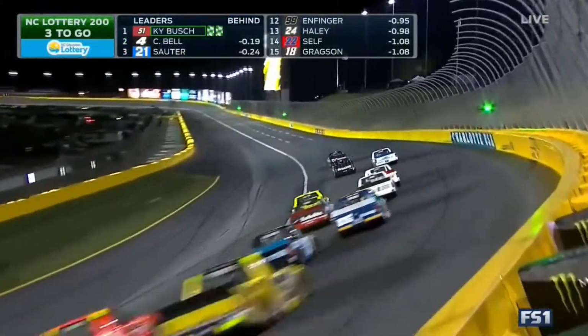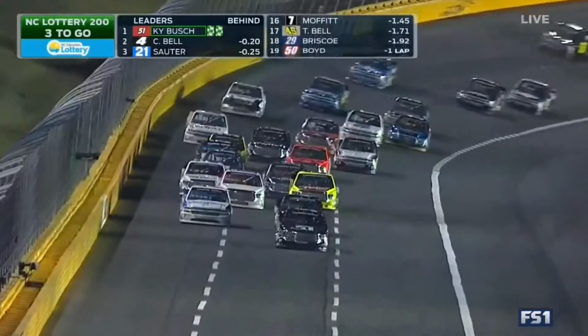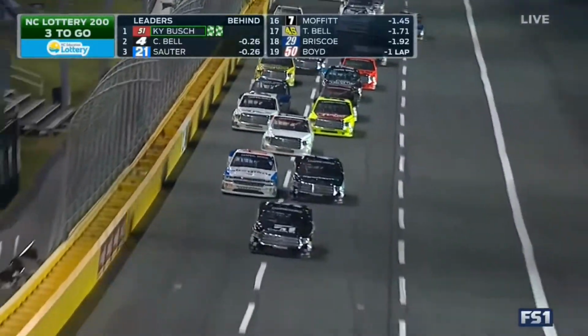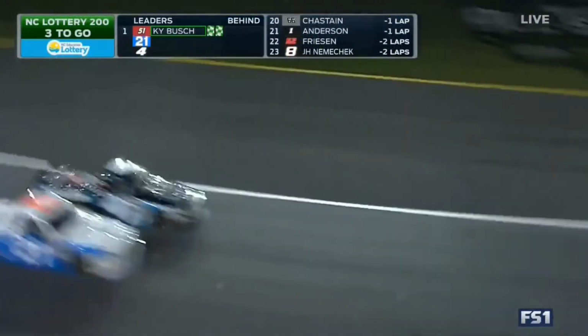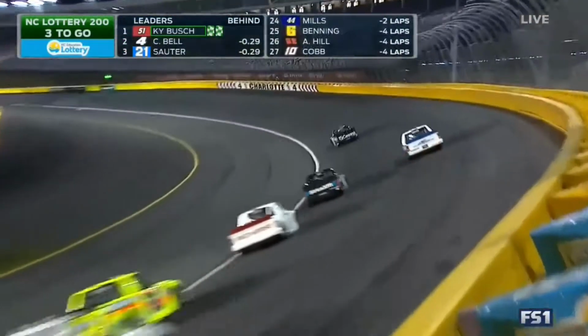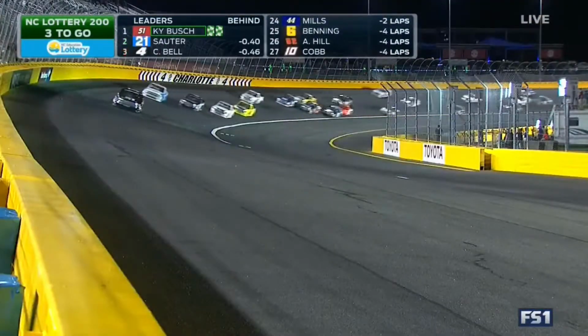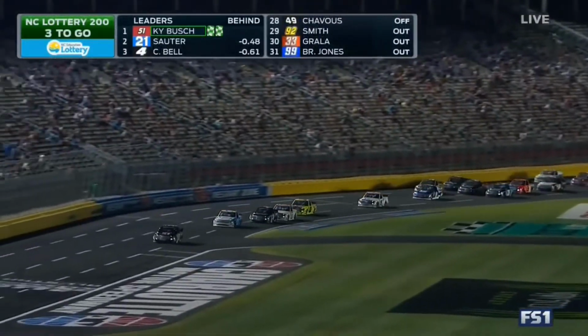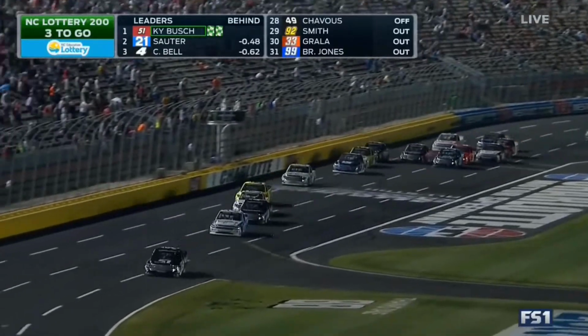Kyle Busch so hard to catch out front. Remember, all these passes mean positions and points. And Sauter and Bell right there, they came in 1-2 in points tonight, and now they're battling for 2nd. Oh, good run off turn 4 for Johnny Sauter. Look at that run. He's able to clear Bell. Can he run down Kyle Busch? 2 to go.